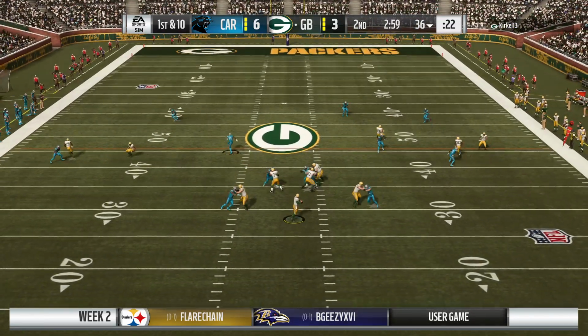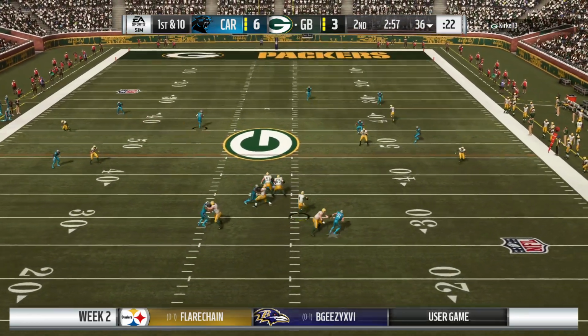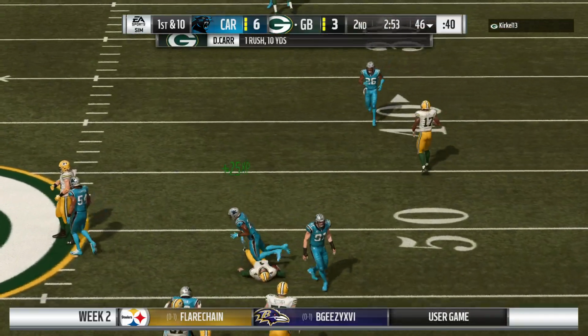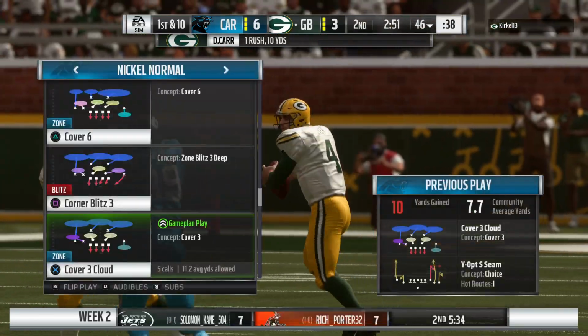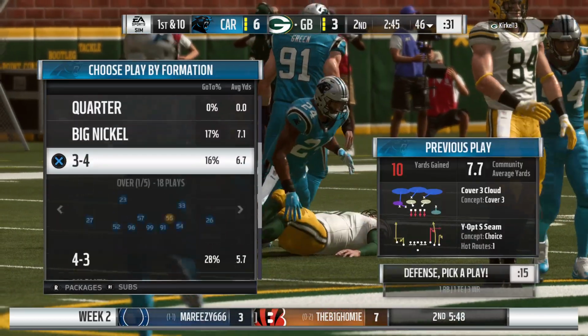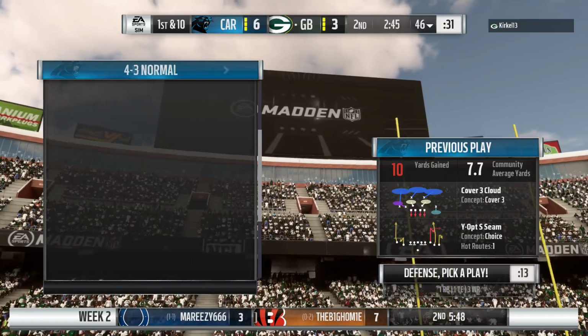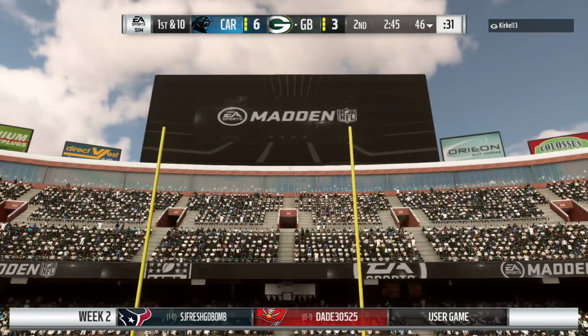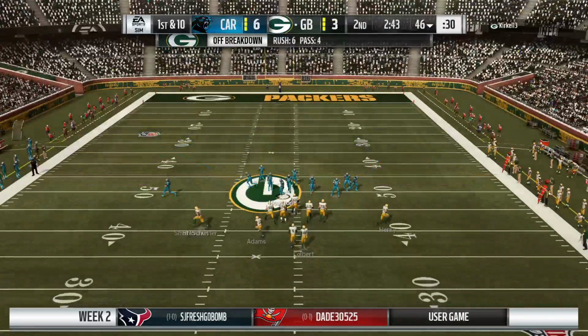On 1st and 10, here's Carr. Flush to his right. Give him 10 that time, escaping the danger. Nice job keeping his eyes downfield, waiting for someone to get open. But once the pressure forced his eyes down to see the rush, it was time to make a break for it. Couple of 1st downs to kick off the drive.